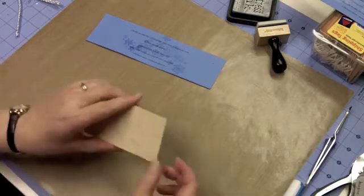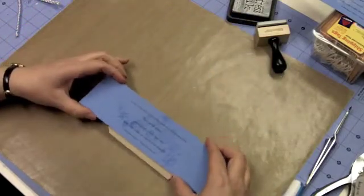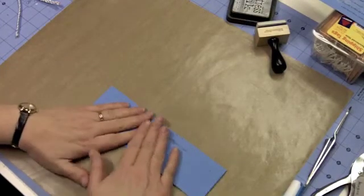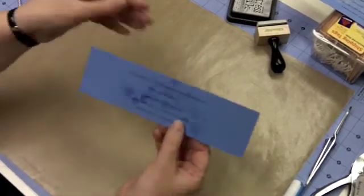Now, if you notice, I was very generous with the adhesive because when it's sitting outside or whatever it will be doing overnight, I don't want to take the chance of losing it and it coming apart. So I'm really generous with that adhesive on the back of these tags. And then I just set that there and cover it up.